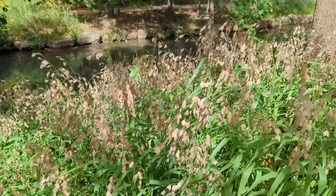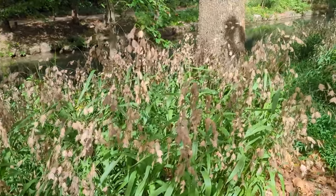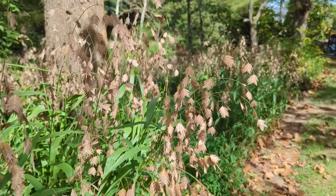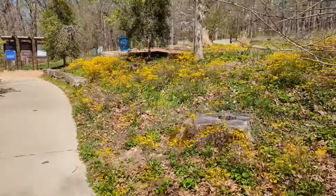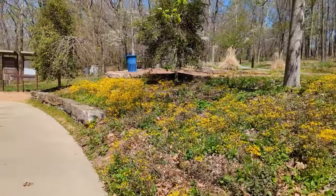I also recommend some native grasses, such as northern sea oat, or one of the other names that I like, fish on a pole. There's also native ground covers that can work if you have more of a shady location, such as golden ragwort and Virginia bluebells.